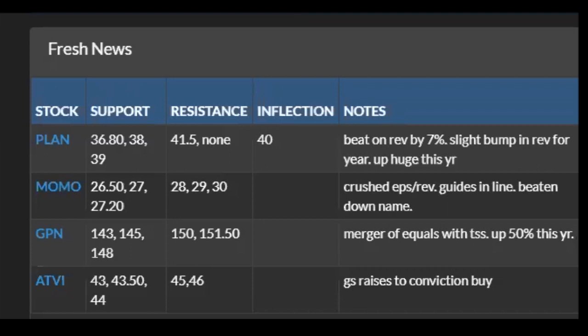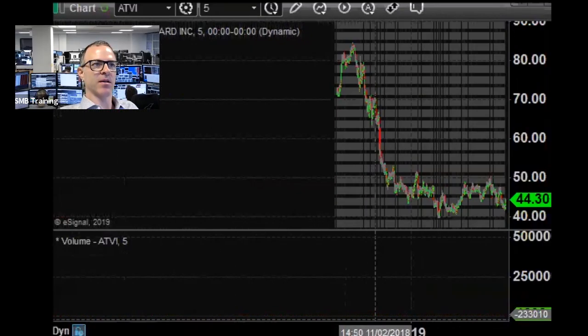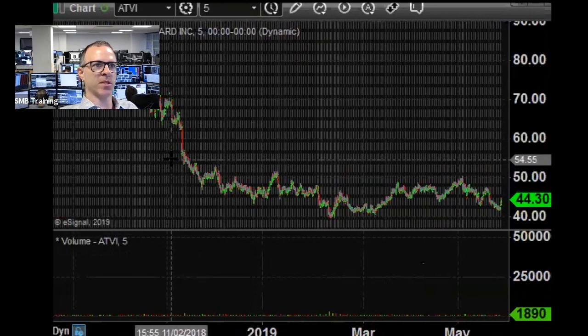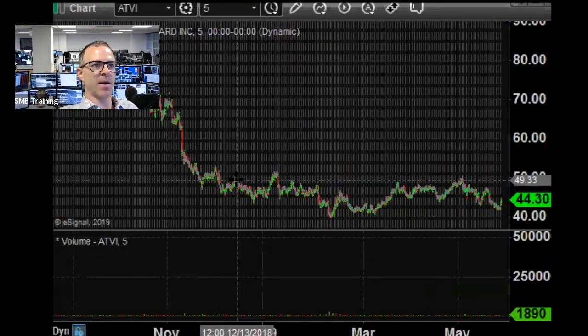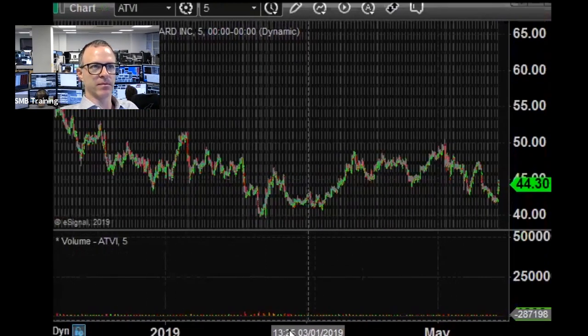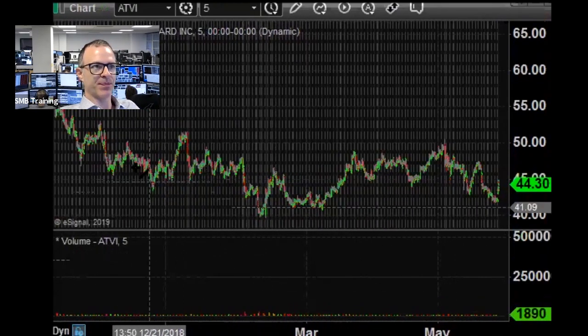And then Activision got an upgrade from Goldman. I'm going to play this with options. So this is a beaten down name. They added it to their conviction buy list. I think they raised the target a few dollars. We know that this got killed all the way back. We traded it here when it sold off from 60 to 55. Kept on going. Been based for a while, but it can't get back above 50.